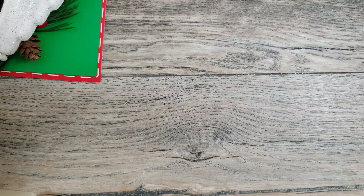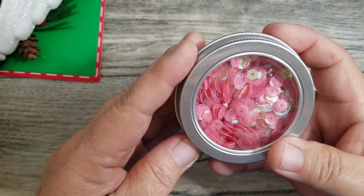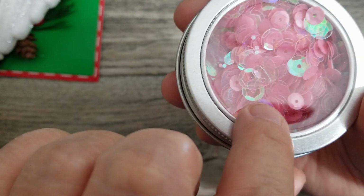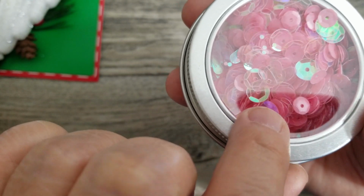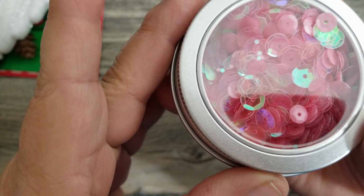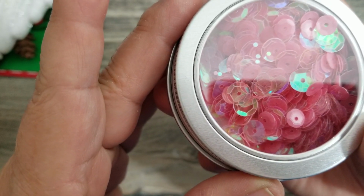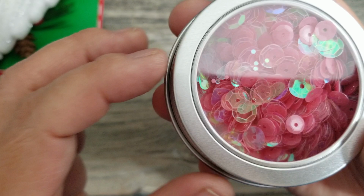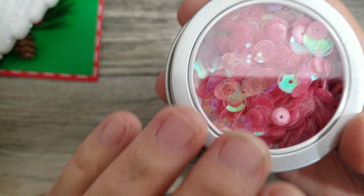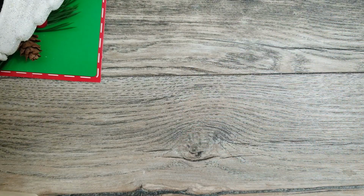And then I picked up just one sequin mix, and the reason I picked it up, let me see if I can get some of, I think right there you can see the hearts in the center. This has the clear iridescent pink sequin, and then it has the light pink, the opaque that you can't see through. But I like the fact that they had the heart shapes, so that's why I picked this up, and it was $1.99. I think it's really pretty.